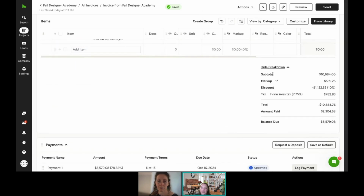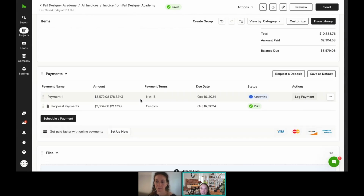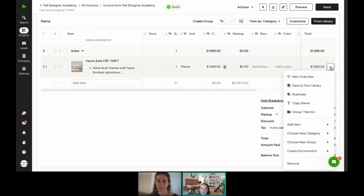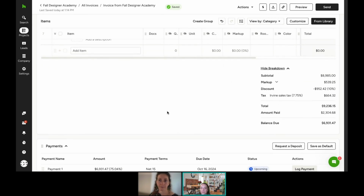Same thing here. We're going to see our breakdown of pricing and cost. And now we have our payment schedule here. As you can see, this adjusted since I added that item. I'll go ahead and just delete this item so that it's a little bit cleaner with the numbers. Click on my ellipses here. I'm going to go ahead and remove this from my document.